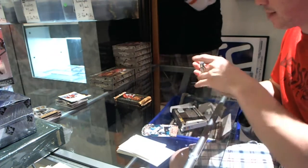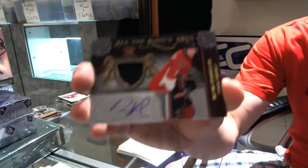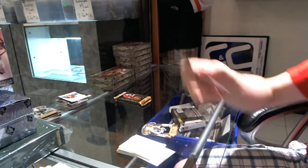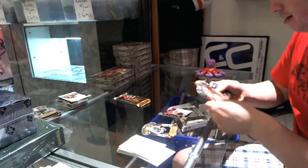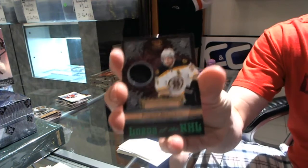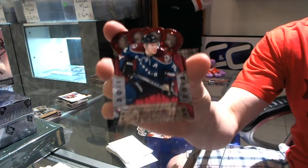We've got an All the Kings Men jersey and autograph, numbered 88 of 100 for the Ottawa Senators, David Rundblad. Lords of the NHL jersey for the Boston Bruins, Patrice Bergeron. And a ruby for the Colorado Avalanche, Paul Stastny.